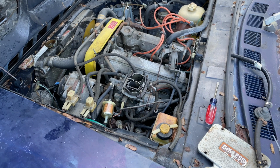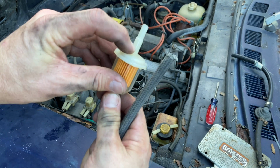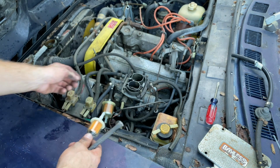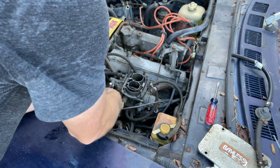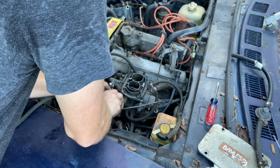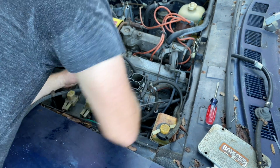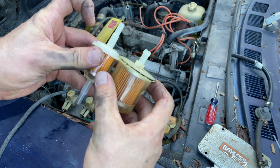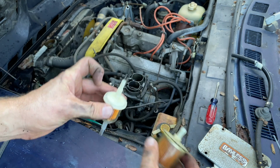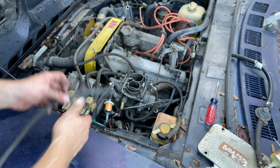All right, I don't have the right size hose, but I do have the Volkswagen size, and I have a Volkswagen filter, and the filter here should match up to the size we need. I just gotta take this one off. There we go. Yeah, that there should be the same size, hopefully. Yep, that works.